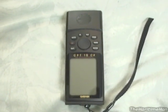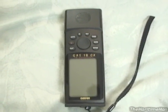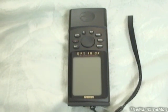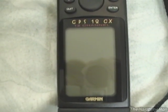This is a Garmin GPS 12CX. This is a handheld GPS receiver, and it was made in 1999. This is a very unique GPS receiver, and I'll tell you why. Unsurprisingly, probably to you guys, it's the display. This GPS has a color LCD display.